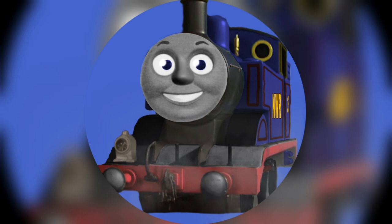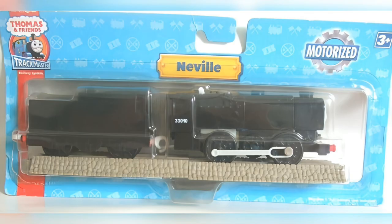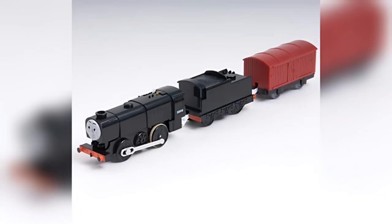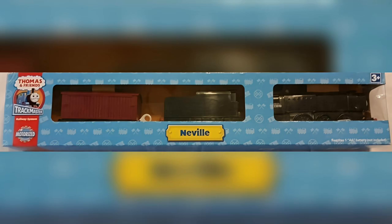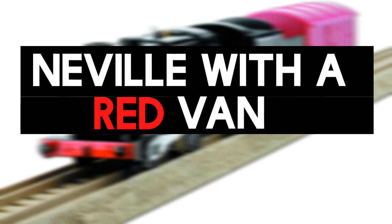Now, over to Tons to look at his hit releases. Hit Toys first released Neville in 2007 as a Big Friends release with two half-straight track pieces. He was released in blister packaging and, of course, the window one too. Then in the same year as a Toys R Us exclusive with the infamous red van. In 2008, the European release came out, of course, as Trackmaster TOMY. This one had, shocker, Neville with a red van.